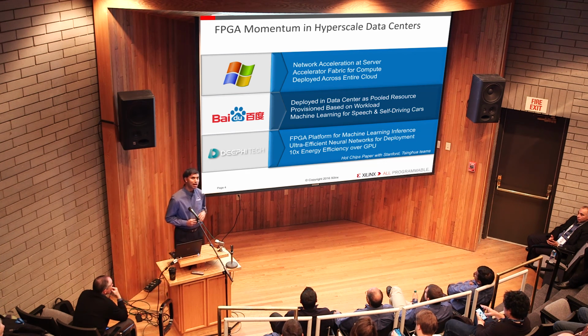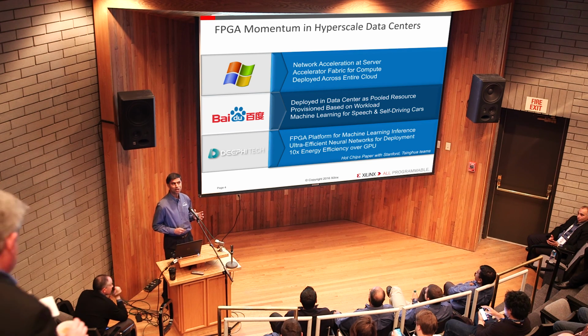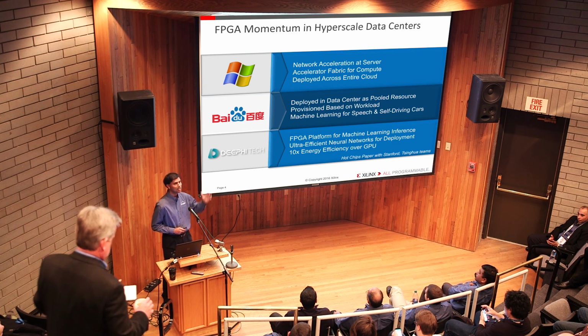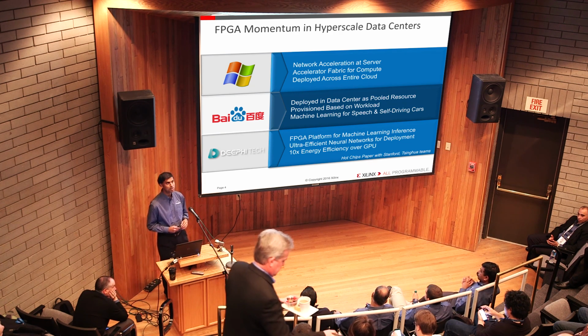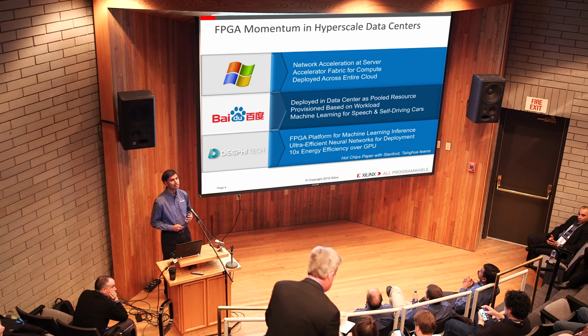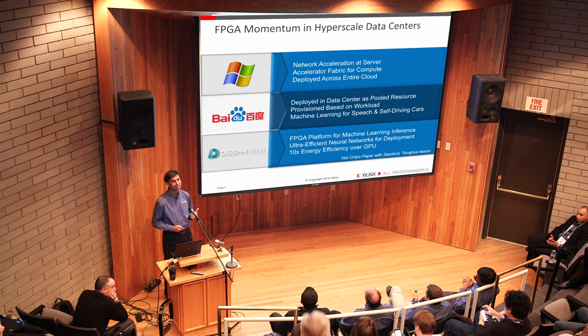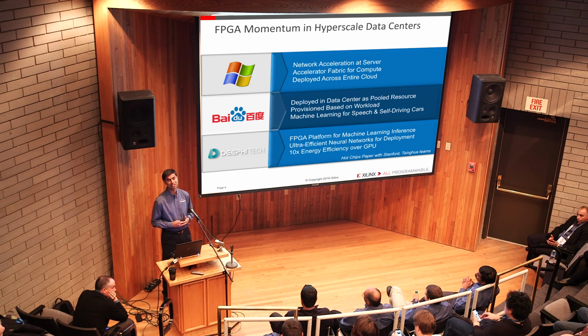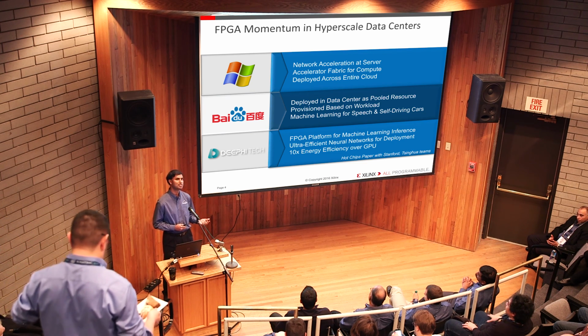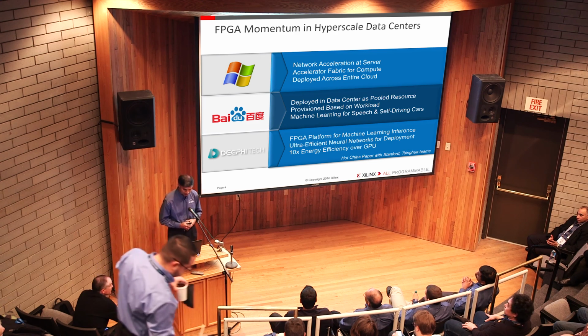So the industry has been talking a lot about FPGAs and acceleration, and we have a few anecdotes here. The first one, Microsoft has been pioneering in this area, and they have demonstrated very clearly that FPGAs are very valuable in the data center for applications like search and network acceleration. And they have deployed a broad set of applications that can use the FPGAs, with a wide deployment in the data center.